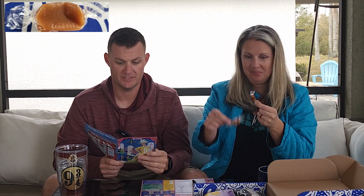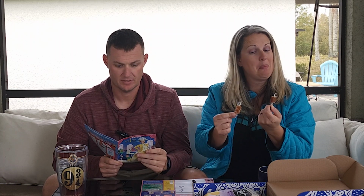All right, next up we got Fleur de Sel caramels. France's most famous Fleur de Sel meets buttery sweetness.